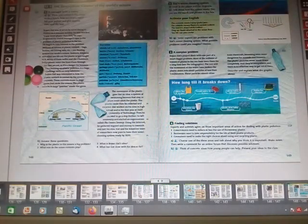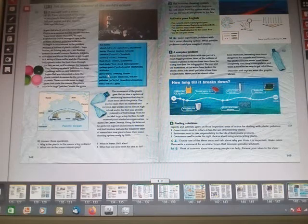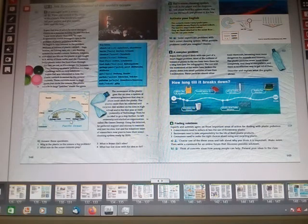There's water going a certain way, that's a current. And if the water goes in circles, that's called a gyre. A gyre is something that goes round and round and round. And this is like a huge garbage patch. So it's a huge amount of garbage that's just floating on the surface of the ocean, going around in circles, which is not good. And of course, that's pollution.